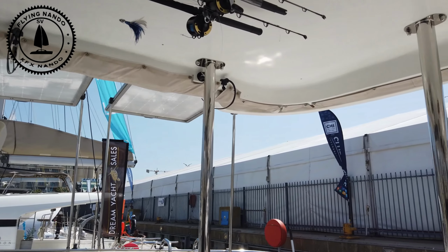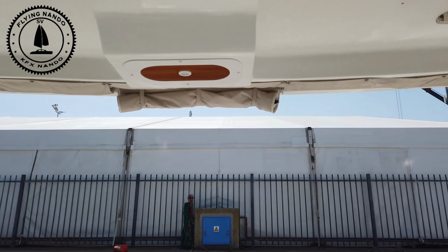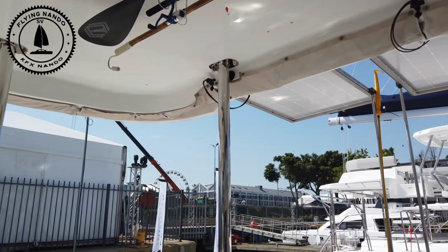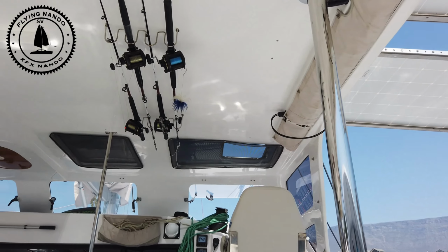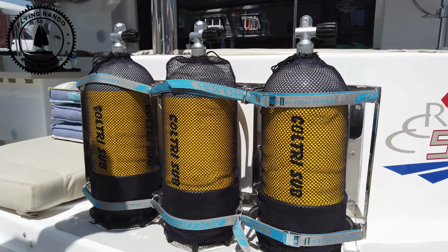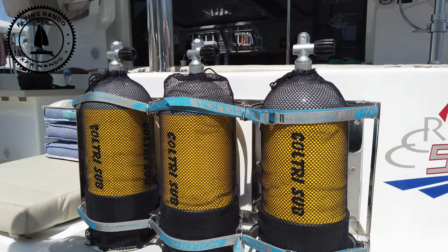Full drop sides? Oh, a bra? Yes, and it's a bra, not a barbecue. Your dive cylinders are nicely mounted up. Yeah. I know some of the guys look at that very critically. Where is your life raft?